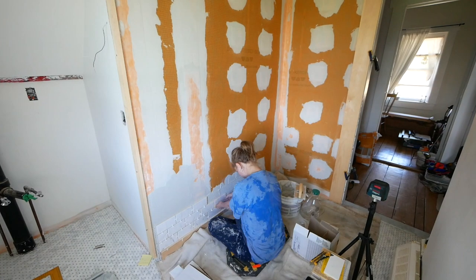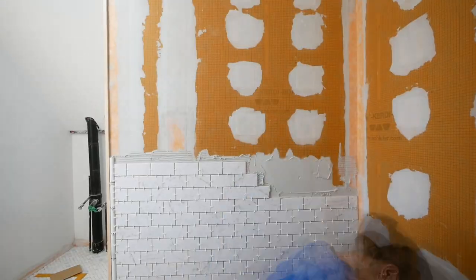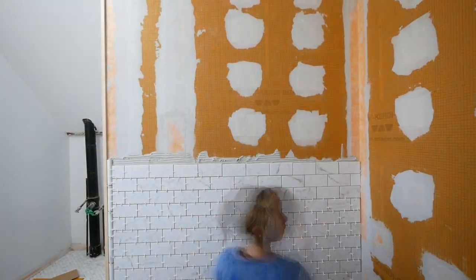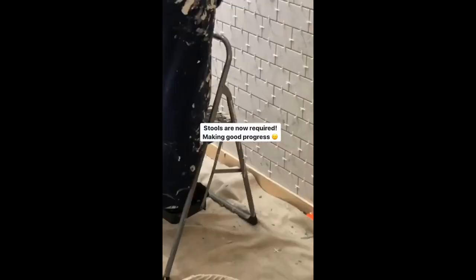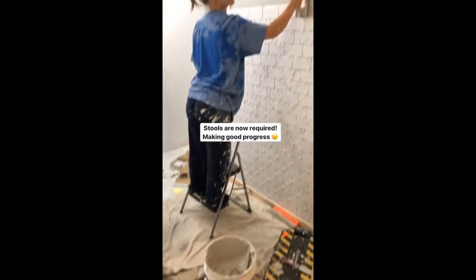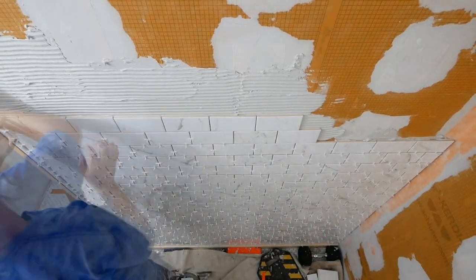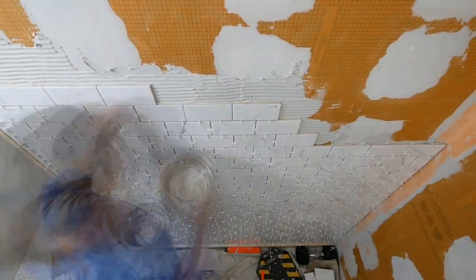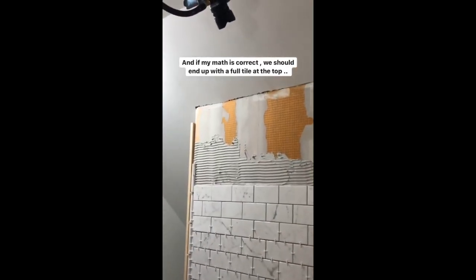Stools are now required, making good progress. And if my math is correct, we should end up with a full tile at the top.